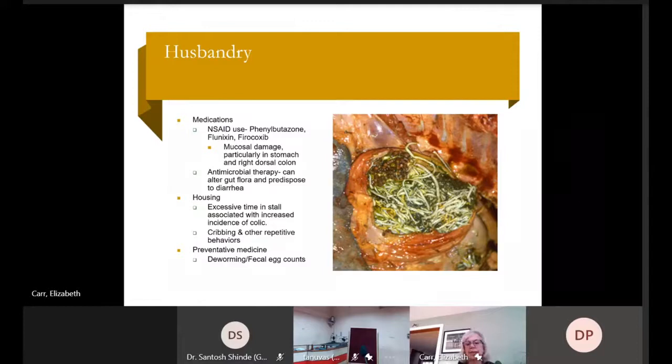Preventative medicine, deworming, have they been checked? This is obviously a picture of a younger horse that presented for colic and had an ascarid impaction. So again, the deworming plan, and certainly in our part of the world, we see a lot of resistance to anthelmintics. So we have to determine whether or not the anthelmintics or dewormers that we are using are actually effective, and then work to develop protocols that decrease resistance while effectively controlling parasites.